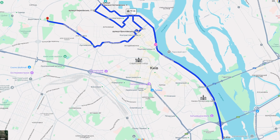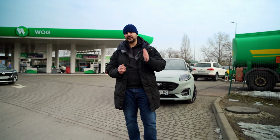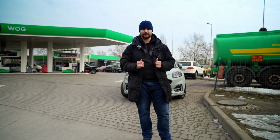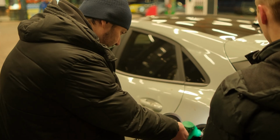Afterwards, we'll wait for the evening rush hour and reveal the third table in Kyiv's Podil district. This will show how these crossovers perform in stop-and-go traffic and heavy traffic conditions. Finally, the fourth and last table of the day will capture full tank to full tank consumption data.